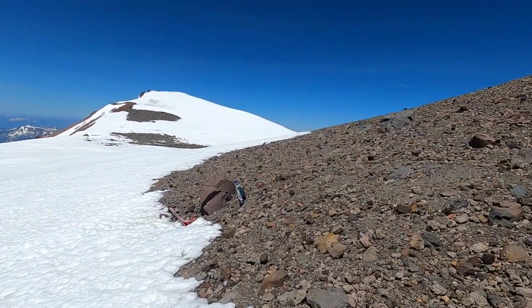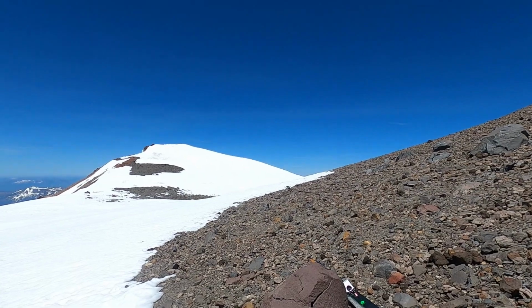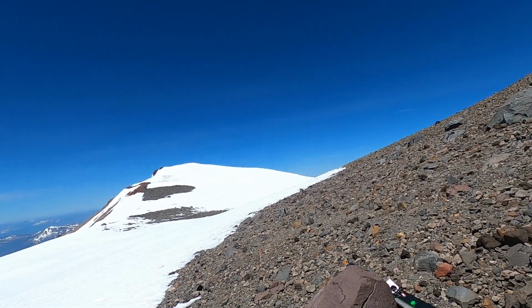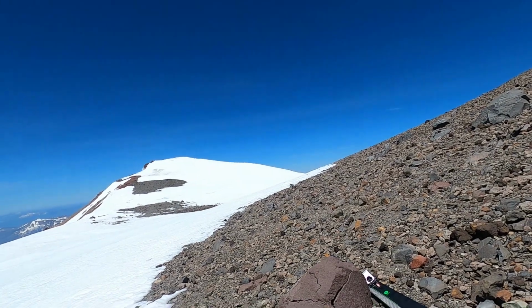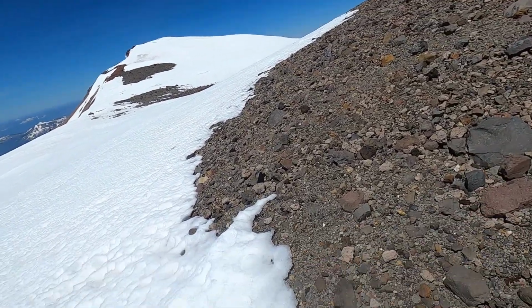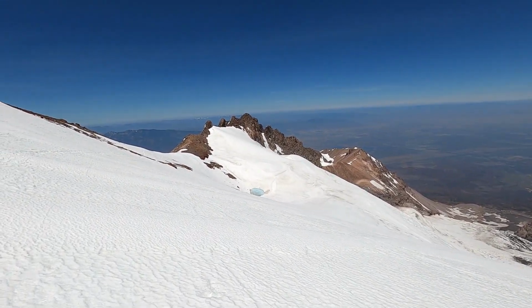Back to where we stashed our skis. We just gotta trek over that hill. And then it's downhill the rest of the way. We might have to cross some rocks, especially we know there's rock crossings at the bottom. But it'll be worth it. I think you'll agree when you watch our descent, it was indeed worth it.